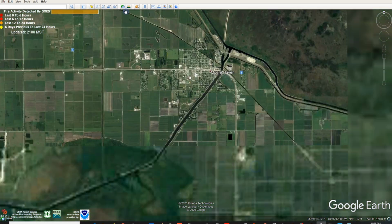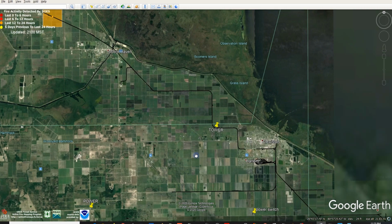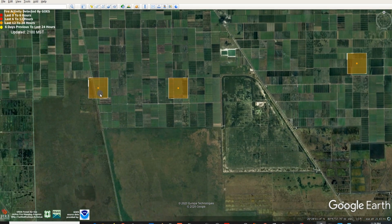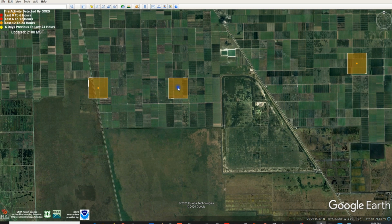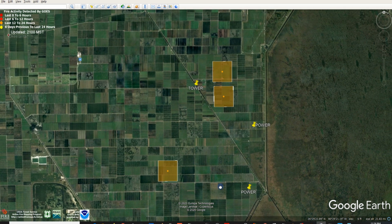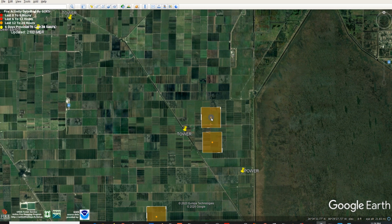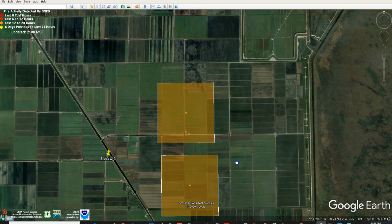So let's blow on out here. And let me go a little bit more. There's not many down here tonight. 64. Nothing in the center. 64. Nothing in the center. Nothing in the center. 64. 64. That one's 407. I didn't check this one out a while ago.